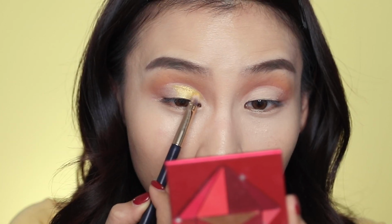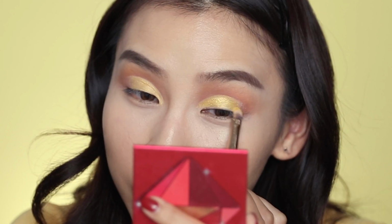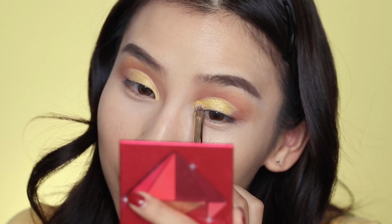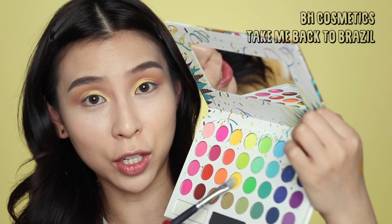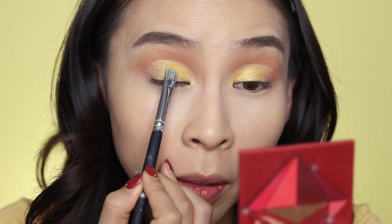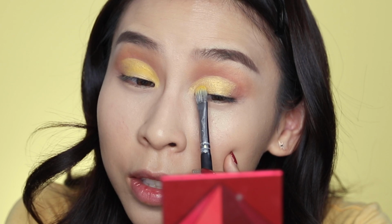Now I'm laying this gold color down first because I'm going to apply like a matte yellow eyeshadow on top, so I want to really intensify that yellow. I feel like for this bit I can't really talk and chat whilst I do this. Then I'm going to go in with this matte yellow shade from the BH Cosmetics Take Me Back to Brazil palette, and I'm just going to pat that on top. Ooh, I really like how this is looking.